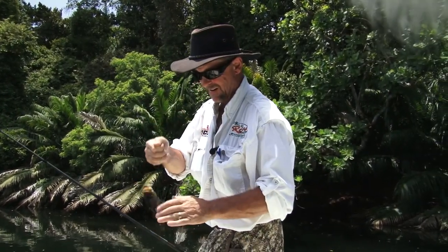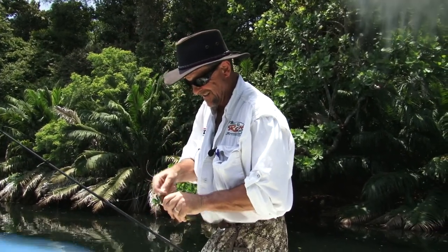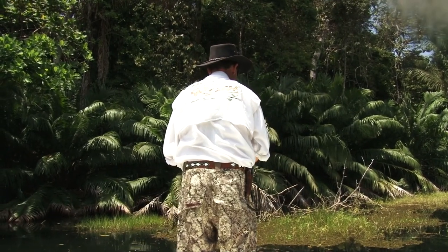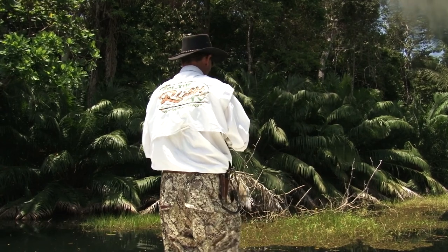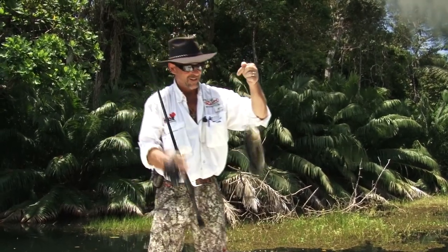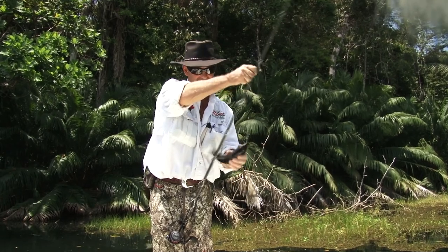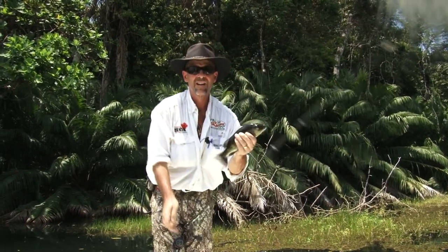Get a minnow. I got a little one on it. He just came right underneath the lilies. Little guy. Oh, this is actually beautiful colors. Yeah, that's different. Oh, what is that? It's a peacock bass. Oh, is it? Yeah. This is beautiful, guys.